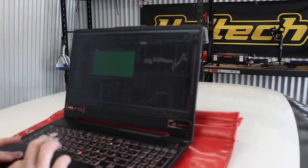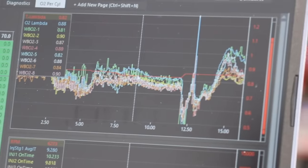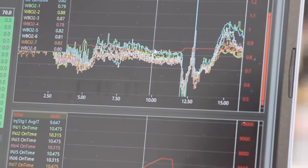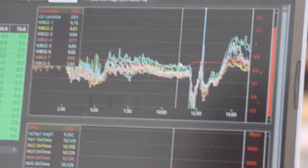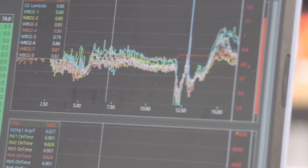Yeah, we can do that. This is the per cylinder wideband data here. Obviously it's a lot of data stacked over the top of each other, but this is sort of showing us the spread of the engine. The good thing we're seeing here is that honestly, it's not too bad. We can definitely do some trimming here.